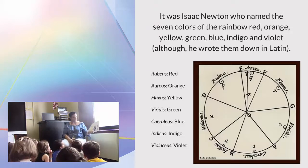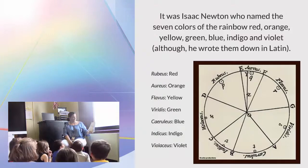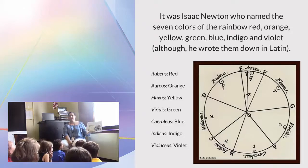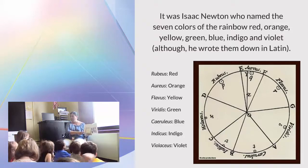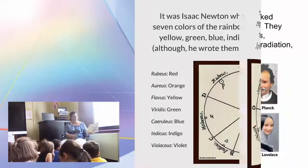Can you read the scientists' names? Can I read the Latin? Rubeus was red, Aureus orange, Flavus yellow, Viridis green, Caeruleus blue, Indicus indigo, Violaceus violet. A lot of the colors that artists use come from the Latin too. A lot of my paint tubes are similar to the Latin names.